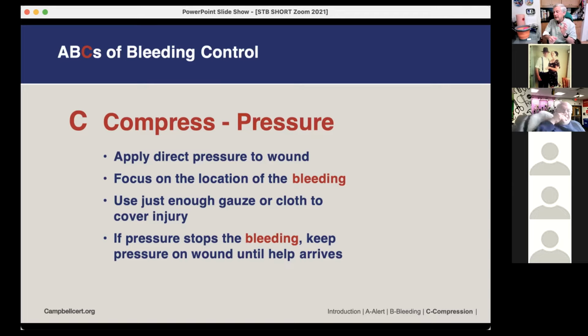Dirty socks are okay, but clean socks are better. So just about any type of cloth you have around, napkins, clothing, you probably have a shirt on, unless you're at the beach. That would make a great tool to put over a wound, okay? So put it on and apply pressure until the bleeding stops.